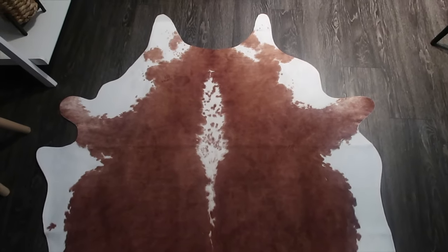Now, I had looked for cowhide rugs. I looked in IKEA, I had looked on other websites, and baby, what they were charging for them rugs, I'm like, boo boo, baby, they going in an apartment, I'm not about to pay that. So I went to Amazon, I looked, and I found one, and I want to say this one is 5x6.